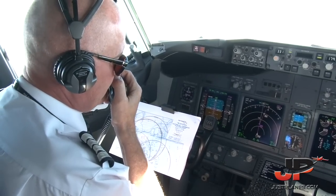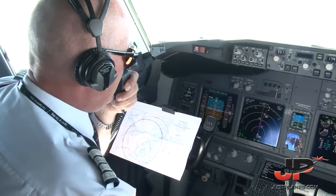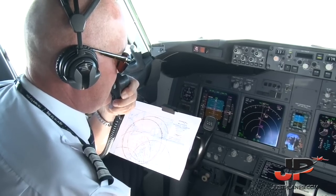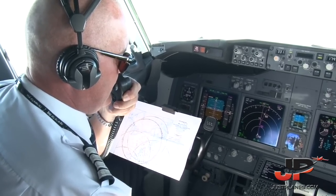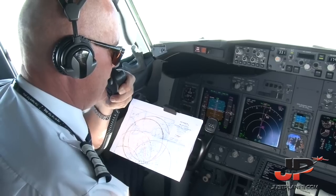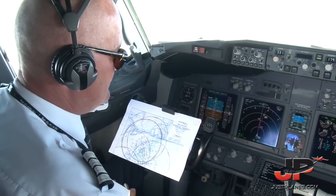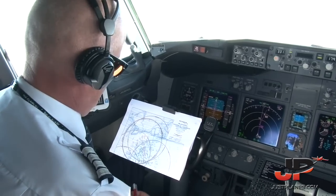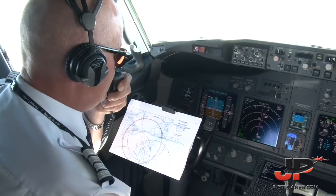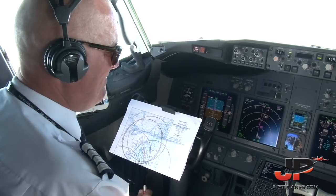New York, North Shuttle 6753, position. North Shuttle 6753, New York. New York, North Shuttle 6753, overhead SQUAD at 1938, flight level 370, Mach 0.79. DIREX at 1953, EMARCO next, and fuel remaining 11.3. North Shuttle 6753, copy SQUAD 1938, 370, Mach 79, DIREX at 1953, EMARCO, 11.3 on the fuel. The fuel 11.3 and all correct, North Shuttle 6753.